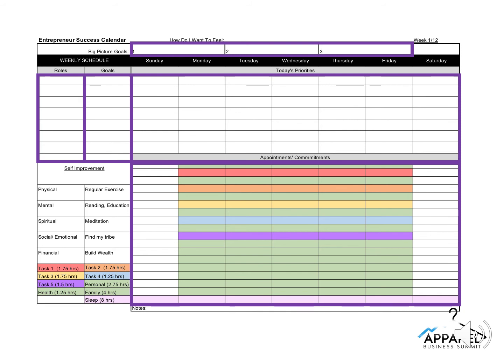The rainbow colored boxes are your work tasks. The green is personal, health, and family tasks. And the lavender is sleep. Yes, sleep is a priority.